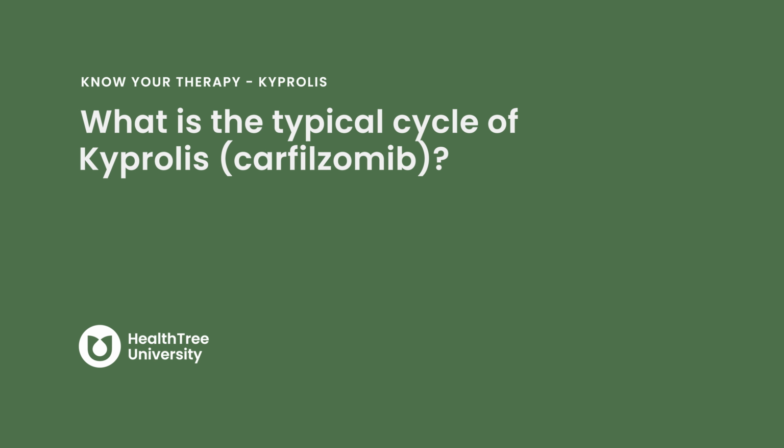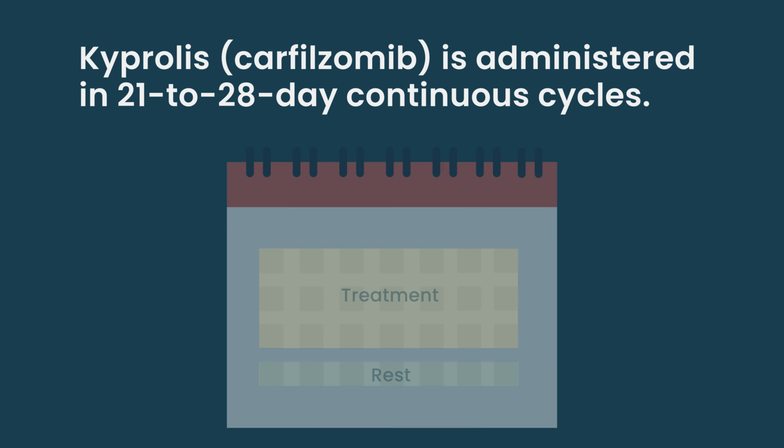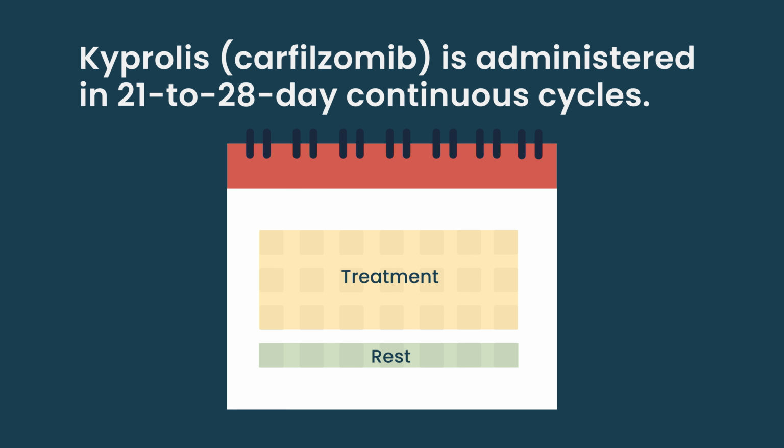What is the typical cycle of Kyprolis? Usually, Kyprolis is given in 21 to 28 day cycles. Usually, the cycles are continuous. So once a cycle completes, the next one begins. Now, that does not necessarily imply that a patient is getting that dose every single time. For instance, on the fourth week of a 4-week cycle, the dose can be omitted. Again, this is tailored based on the patient. And so a patient may experience the cycle differently depending upon that scheme.